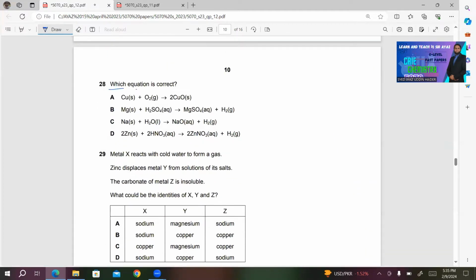28. Which equation is correct? A. Cu solid plus O2 gas gives 2CuO solid. The equation is correct, but it's not correctly balanced. We need to put 2 before Cu. So A is incorrect in this case.